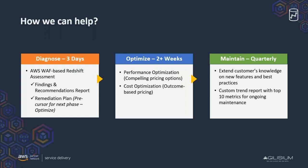The diagnose is the shortest. It typically takes a three-day time frame where we'll do a quick fact-based assessment of your Redshift workload based on the AWS Well-Architected Framework pillars. And the output of that is a findings and recommendations report and a remediation plan. And the remediation plan is a precursor for the next phase, which is the optimize. So top observations from the findings and recommendations report will be part of the remediation plan, which will be candidates for optimization, either along cost or performance or any other pillar based on the use case.